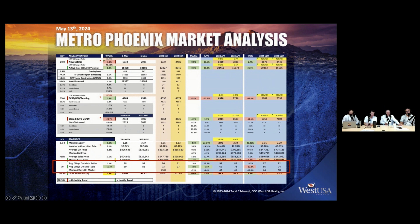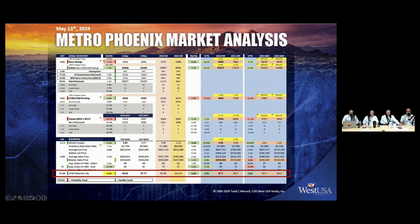And then finally, taking a look at days on market, 70 is a sweet spot. It's right where we're at, 69, and the list price to sale price retention, 98.02. Just to make sure everybody is aware, what was the difference? How much retention did the seller have at the time they accepted the buyer's offer? What was the list price at the time they accepted it? So that 2% negotiation is not concessions.